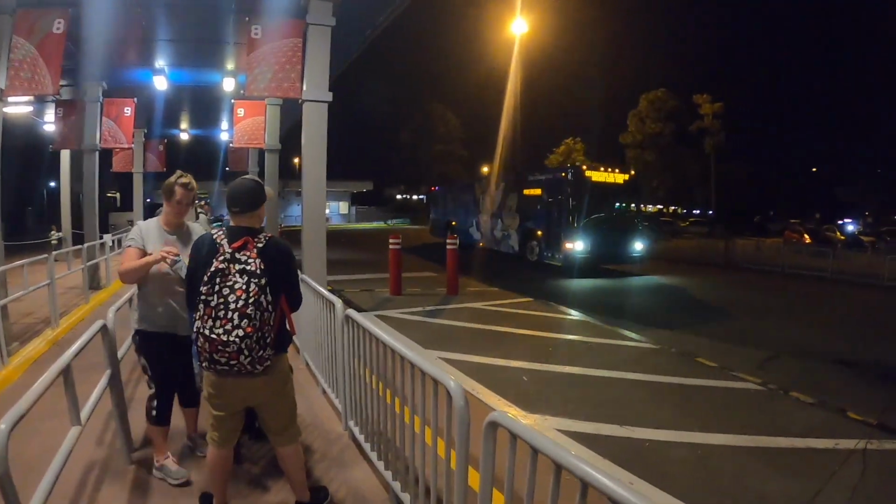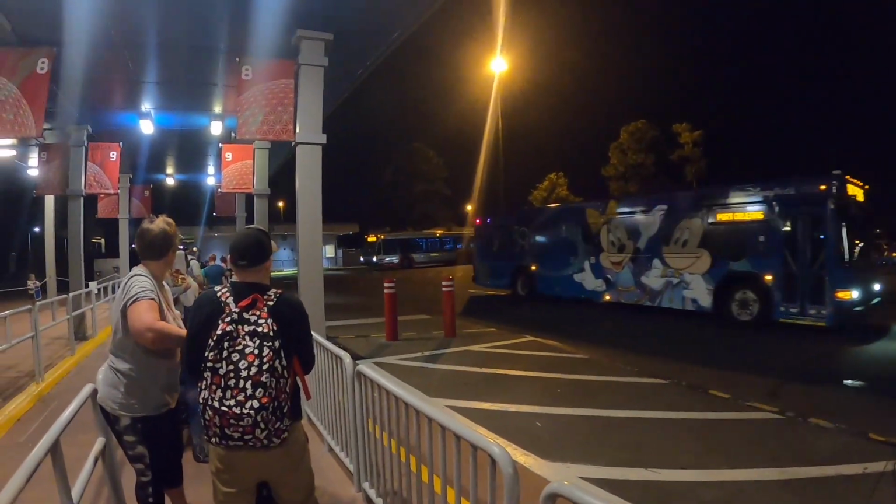So we just got in line for the bus, and here it is. Look, Ryder. So this was day 1 of Epcot. It was a really great day. We had our pictures in the morning. That'll be a video later on. Then we went to Space 220, which was also great. That is also going to be a separate video, and that will come probably tomorrow.